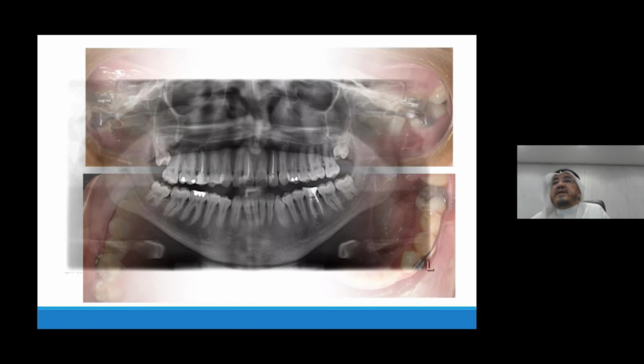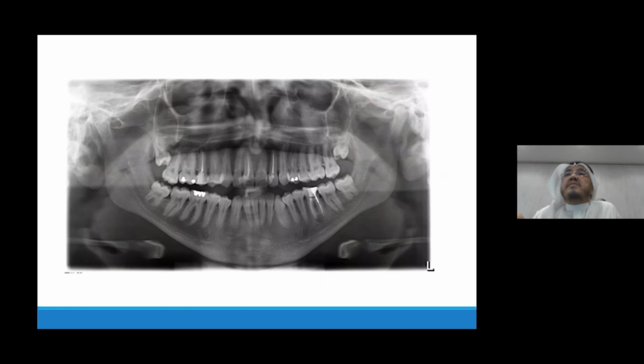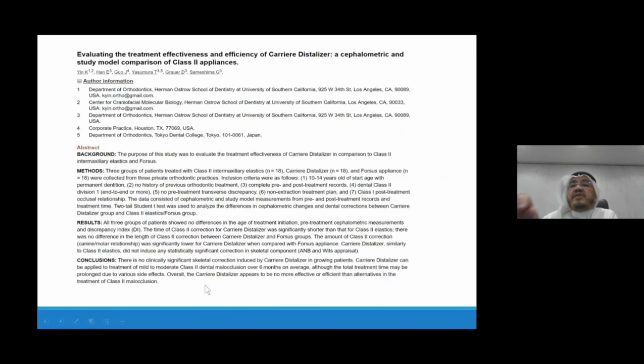This is a study that was done, supporting what I said. I don't see the date, but it's a recent study, and they're saying the same thing, that with this appliance the treatment time was almost similar or even more. So the carrier appliance appears to be more effective or efficient than alternatives in the treatment of class 2 malocclusion. I don't understand, but I don't see it really, because this is in my way. I can't see the conclusion. But anyway, having randomized clinical trials will support what we do.